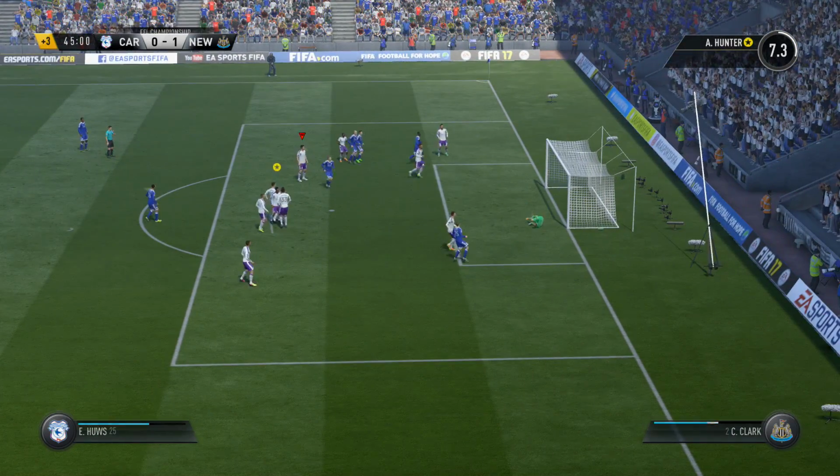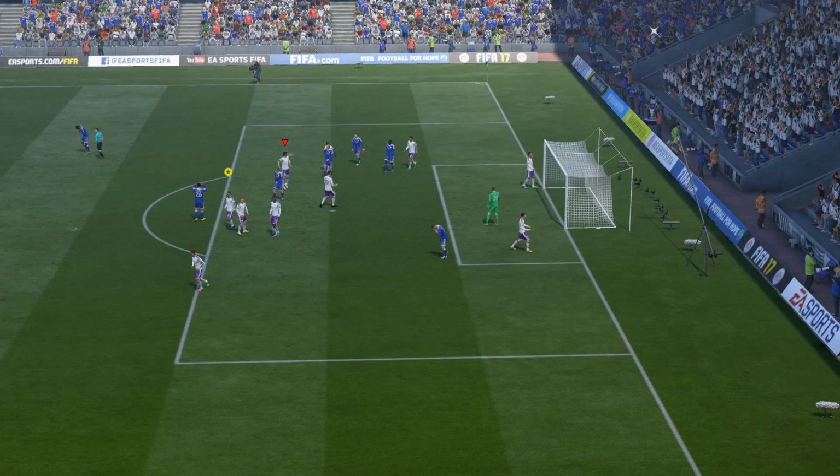So here comes the free kick. He is a free kick. That's half time at 1-0.